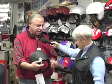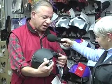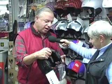This is just a sample of the helmets that are for the gentlemen. This even has speakers that are integrated right into the ear pad on the helmet, and this would just connect to your iPod, and away you go. So, safety and style, you got it all with the helmets here at the Schuss Mountain Ski Shop.